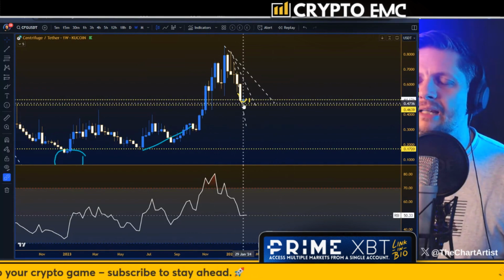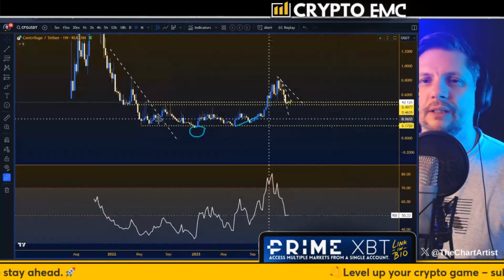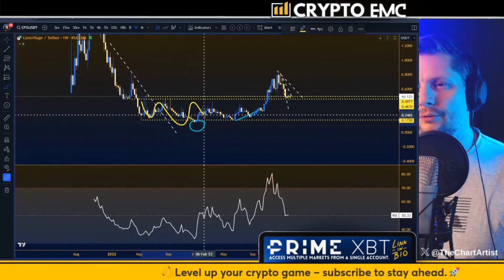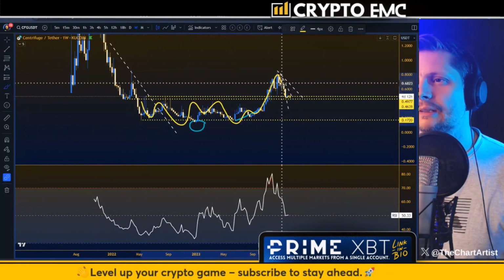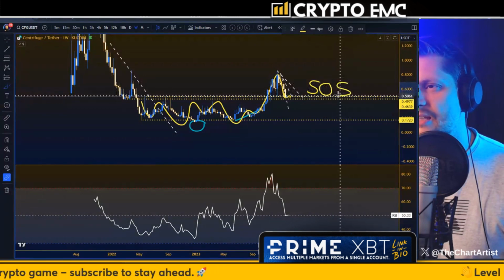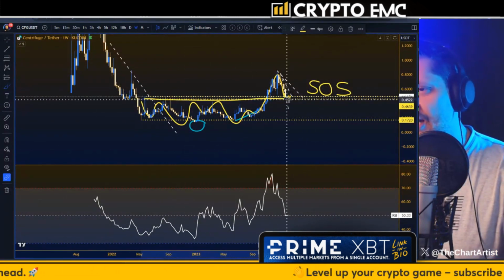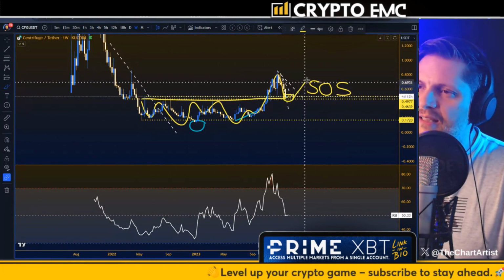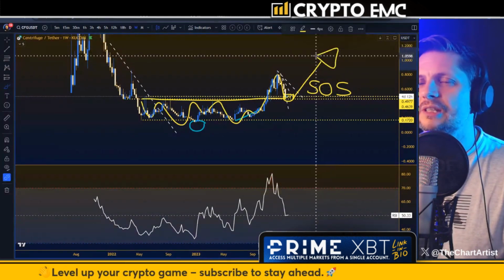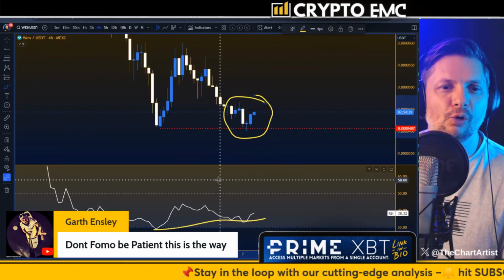Centrifuge, RWA. It's in the buy zone for more. Why there and not down there? Simply put, it has already gone through an accumulation phase. Breaking out now, it's the sign of strength test, the SOS test, which is on the upper end of the range. If it stays above this, that's the last real investment buy you can make to see this thing through the bull cycle. Don't FOMO, be patient.